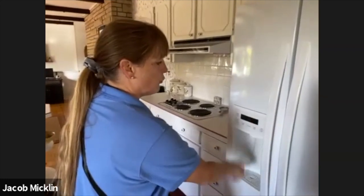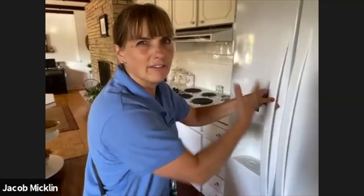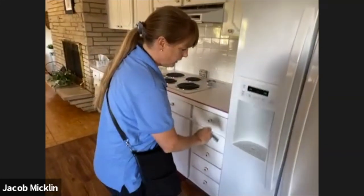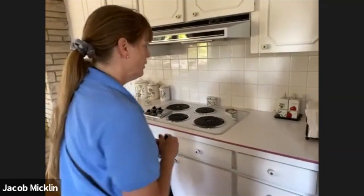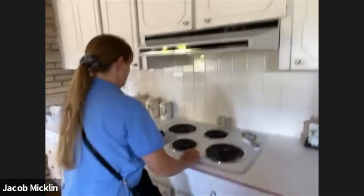But since this is a water ice machine, I kind of give it a quick look to make sure that there's nothing corroding inside. And then I always look behind it for that water line if I can see it. A lot of times you can't, sometimes you can. And it's something I'm going to tell myself, make sure when you're in the crawl space or basement, look at that and make sure it's not leaking from below. Okay, we're going to move on here though. We would check all these cabinets.